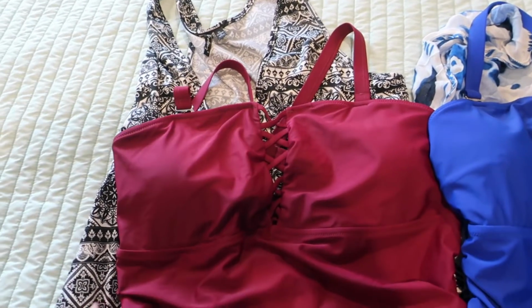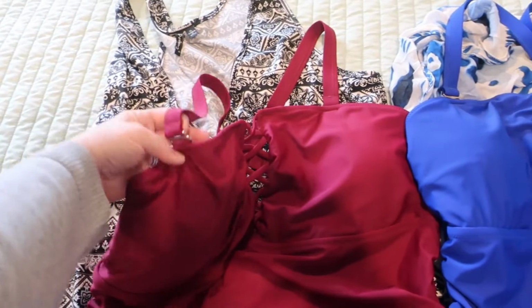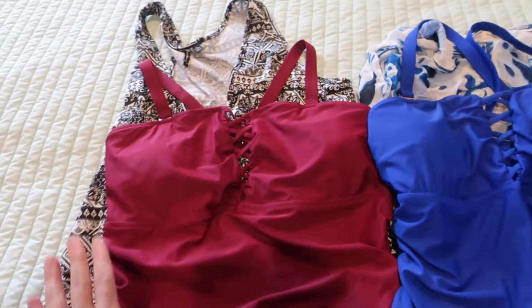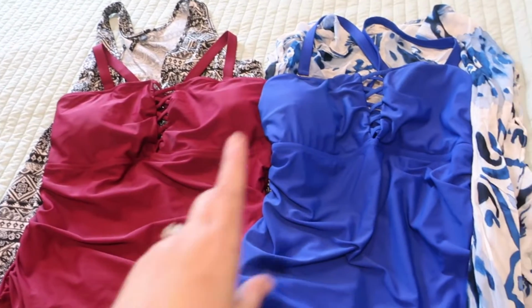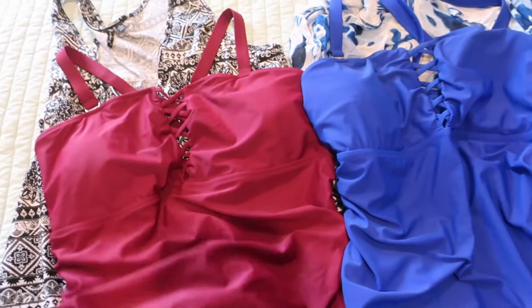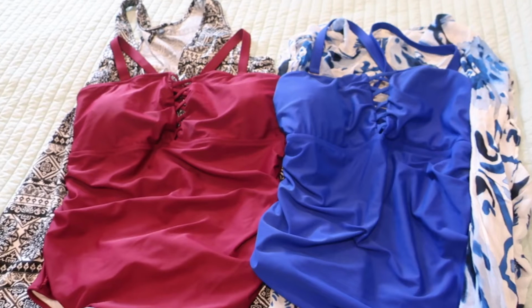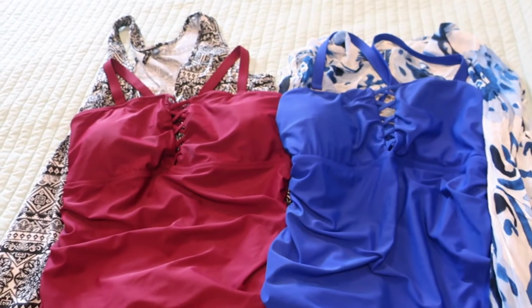So I have a C bust, just as far as size wise, and these were great for me because it's just a little bit of peekaboo without being too revealing. So I absolutely love these suits. I got it in the blue first, and then I got it in this really pretty purple color. So I'm gonna bring both of these because we'll probably be at the water park definitely at least one day, possibly two. So we're bringing 2 suits just in case.